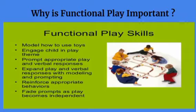Why is functional play important? If you look at this slide, there are several bullet points listed that discuss important skills that children develop when engaged in functional play. For the following slides, we will discuss each one as it relates to children with a developmental disability who may not yet have begun to exhibit any of the skills listed here.